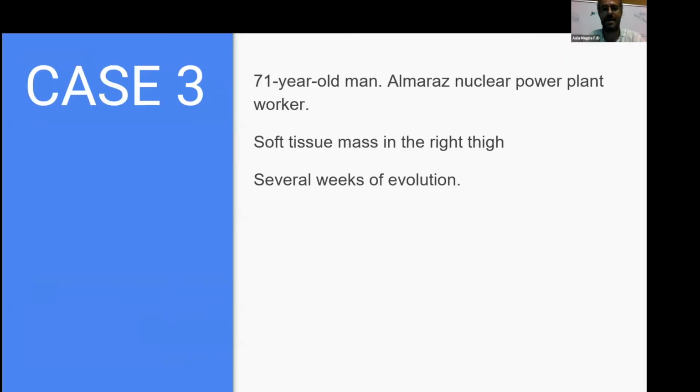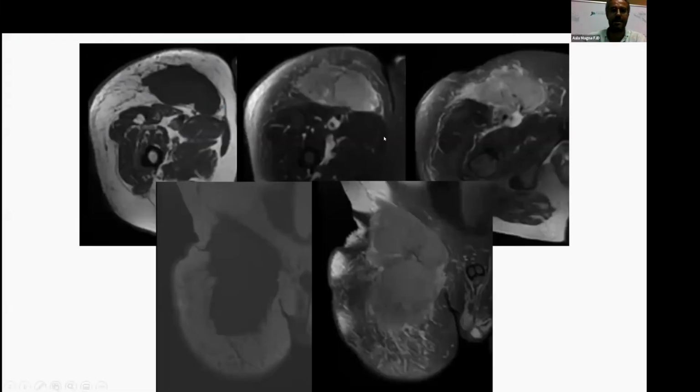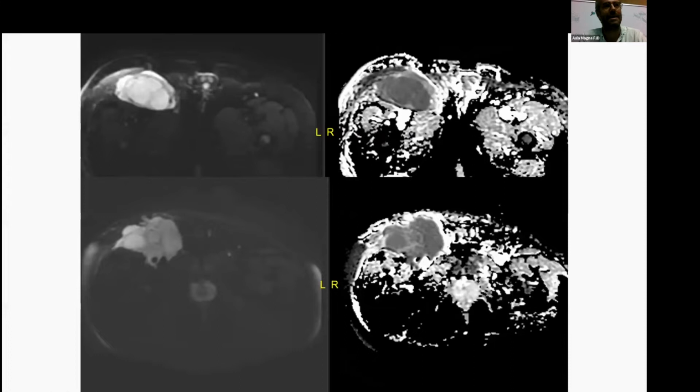The third case is a 71-year-old man, and he was a nuclear power plant worker. And he came to our department for a soft tissue mass in the right side of several weeks of evolution. In this case, we can see a big mass in the right side. It's isointense with respect to the muscle in the T1 sequences, and it is bright in the T2 sequence. So here we perform a sequence which is called diffusion. We have to know that we perform the diffusion sequence, and we have the complementary sequence, which is the ADC.